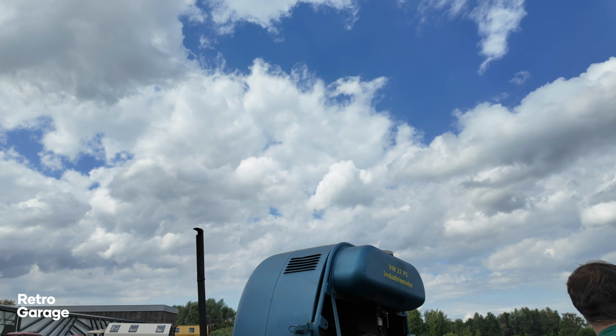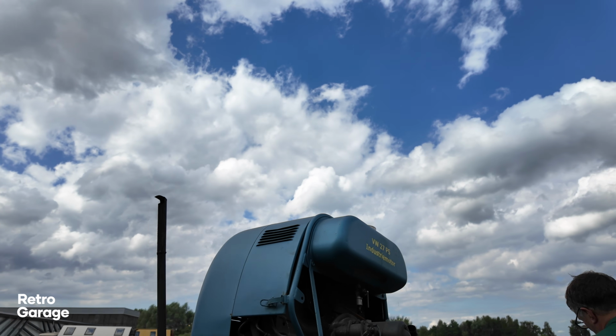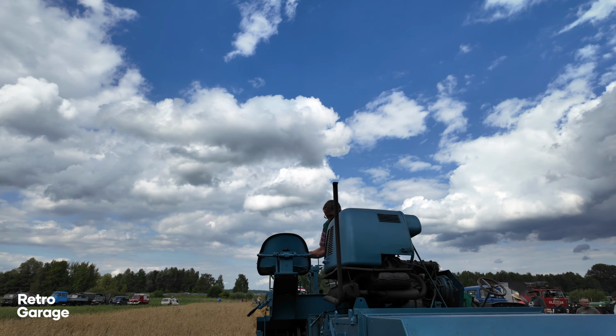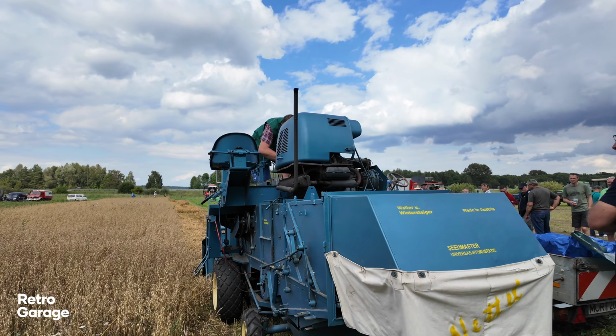And here's a little funny something for you, because this mini combine harvester has essentially a Volkswagen 27 horsepower industrial engine, which is essentially just a strengthened version of the Beetle engine. So basically a flat 4 Beetle powered combine harvester.